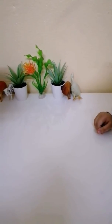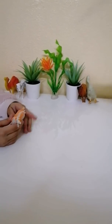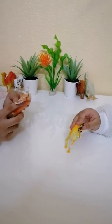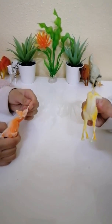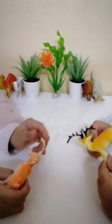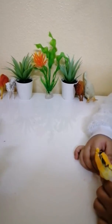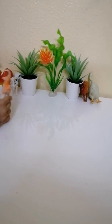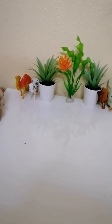This is a deer. And this is a deer. It has orange color and white. And this one has orange and white. Orange and black and white. And this one is so cute. This lives in like the same place as the camel, but they both fight. Okay, so now I'm gonna put it back.